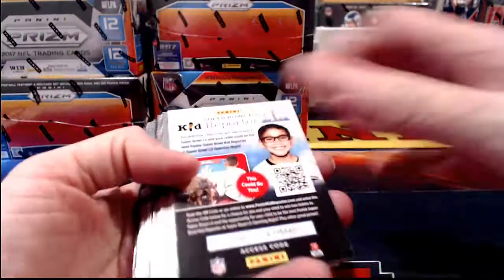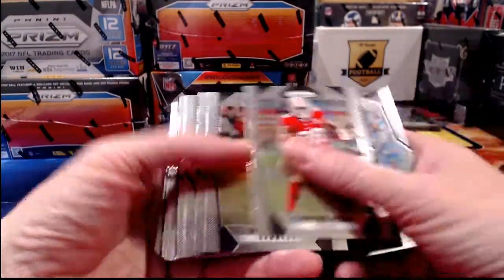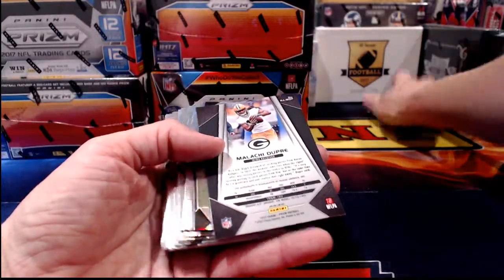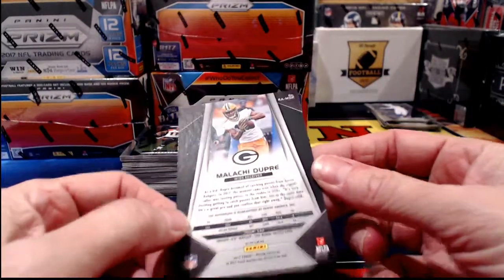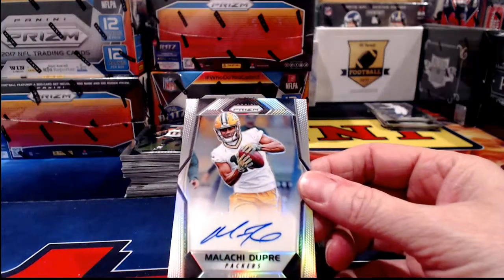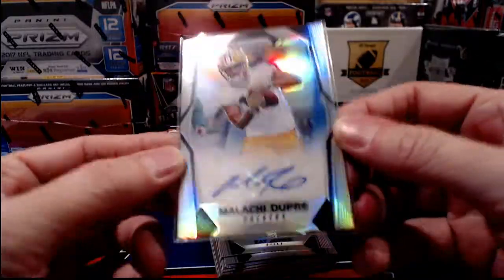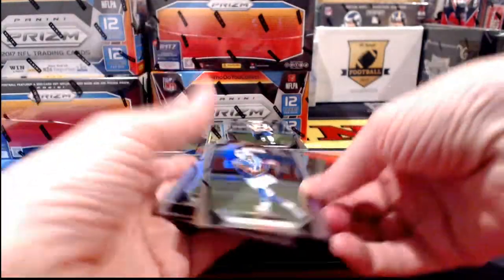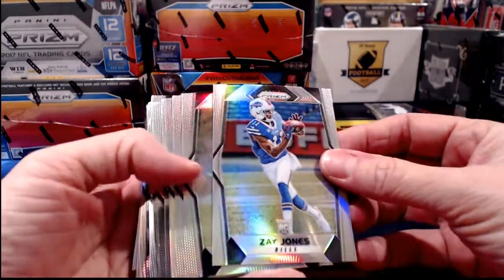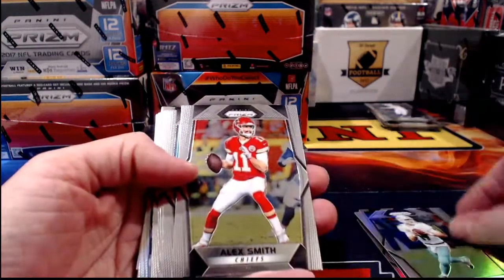Now, of course, we should have 3 autographs per box, provided that they don't do anything strange and replace one of our hits with rewards points. But assuming that they don't do that, we should find 3 per box. Looks like our first one out is going to be Malachi Dupree for the Packers, and it is not numbered. And these are pretty much all sticker autos that I've seen in here. Sometimes they don't look like stickers because of the card design, but every one I've seen so far has been. Zay Jones, Adoree Jackson, Jarvis Landry, Ryan Tannehill.